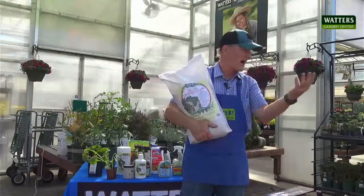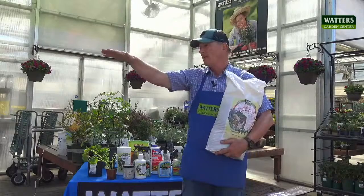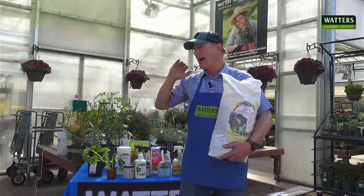And so you sprinkle some of this before you turn that into that one shovel depth. I would put this on and turn it into the ground at the same time. I like to save steps. Whenever you can combine steps, makes gardening easier, I'm all in. And so I would do this.